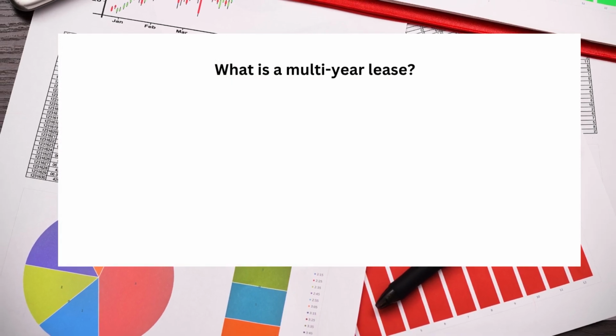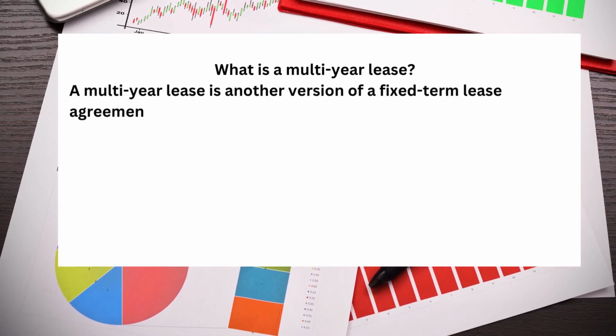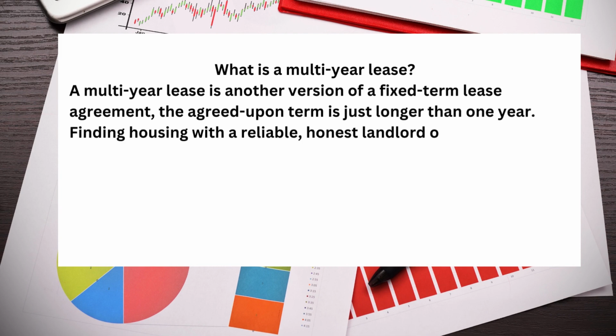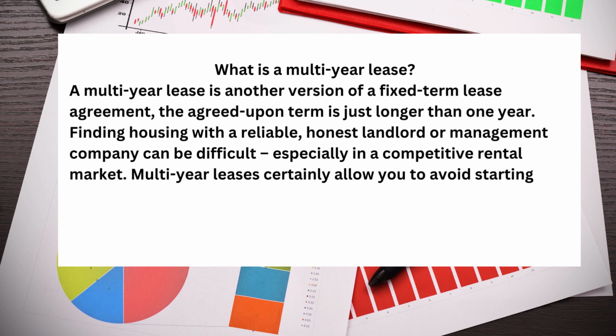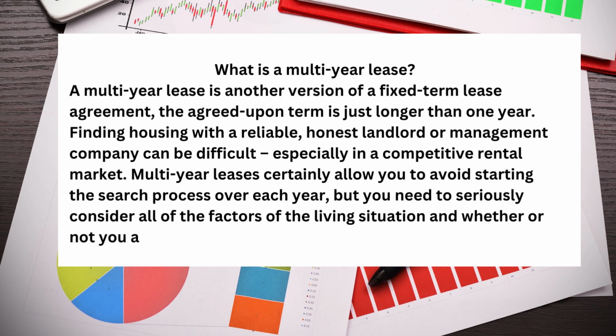What is a multi-year lease? A multi-year lease is another version of a fixed-term lease agreement. The agreed-upon term is just longer than 1 year. Finding housing with a reliable, honest landlord or management company can be difficult, especially in a competitive rental market. Multi-year leases certainly allow you to avoid starting the search process over each year, but you need to seriously consider all of the factors of the living situation and whether or not you are willing to commit for multiple years.